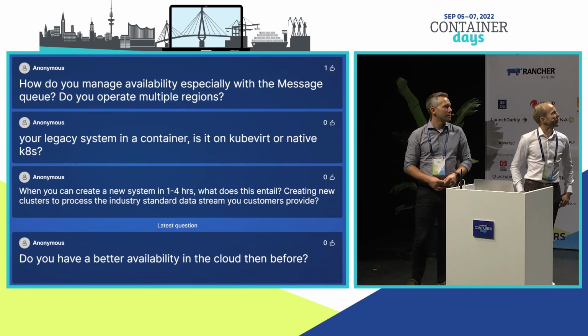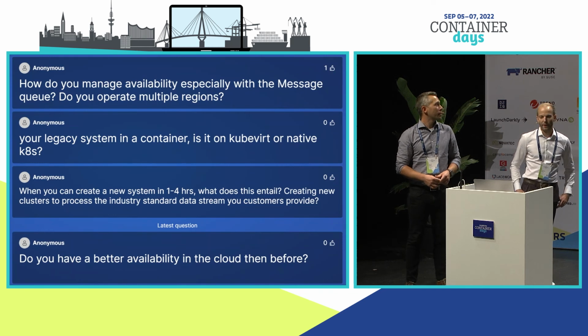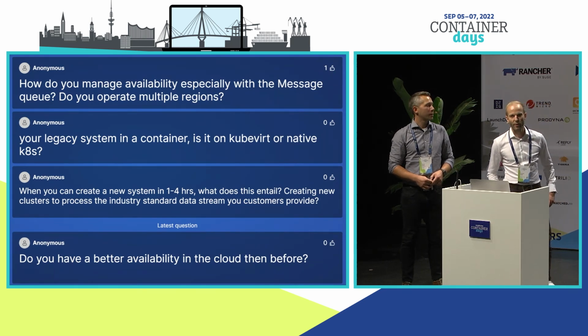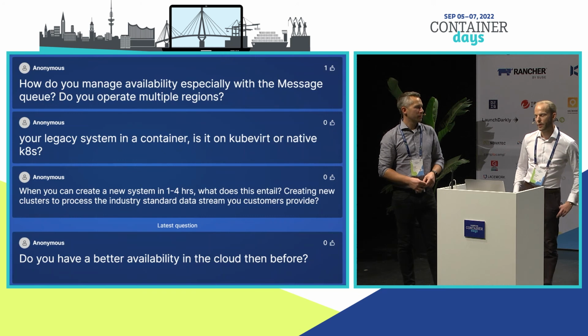Good one. So how do you manage availability, especially with the message queue? Do you operate multiple regions? Yes and no. At the moment, we are still within the proof of concept. So we have just one region.